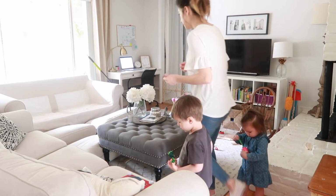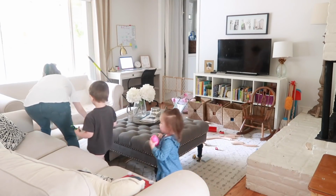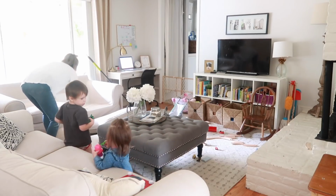After the sweeping was done, I was going to vacuum in the living room, but it was destroyed by the kids playing in there. So I put our couch back together.